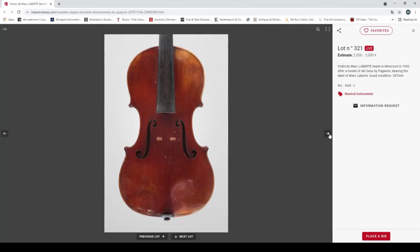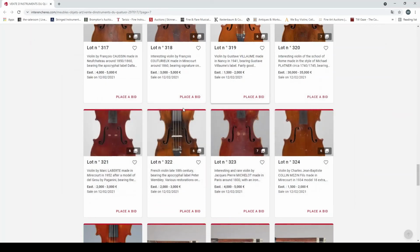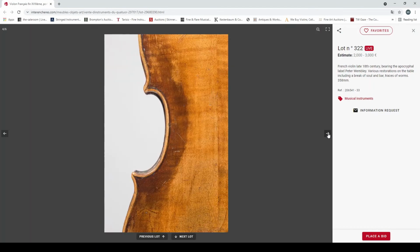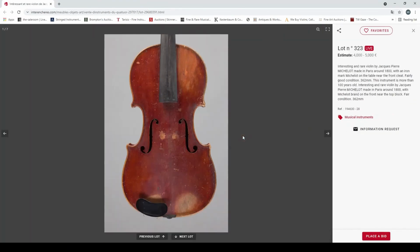And a violin by Marc Lebert. French violin, 18th century, with a Peter Wembley label. Do they mean Peter Wormsley? I don't know. But who knows what's going on with that one there. Interesting and rare violin by Jacques-Pierre Michelot, Paris, around 1800.